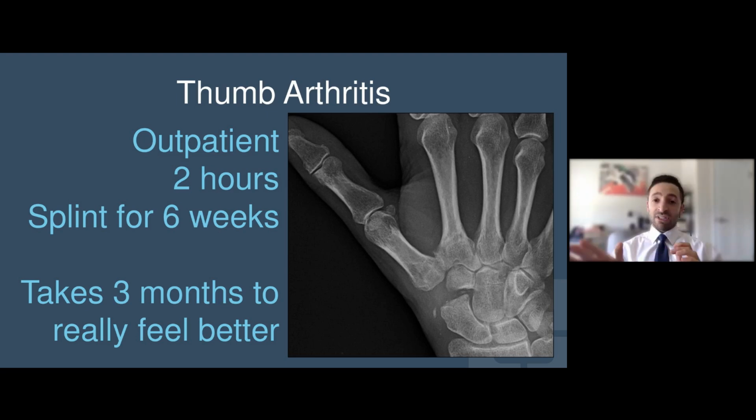Because if you start using it too soon, that thumb is just going to come crashing down into the next bone, and then we're going to be exactly where we started. So that's why I say this is a larger surgery than a trigger or a carpal surgery. It takes about 2 hours.